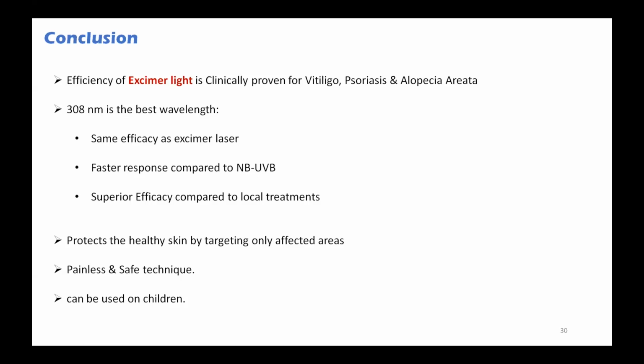I can give them the hope that they can be treated, especially the children, especially those who have psychological problems with the vitiligo, psoriasis, and the alopecia areata. It gives this support because, talking from my practice, I saw a very good improvement with these patients with the Excimer Light.